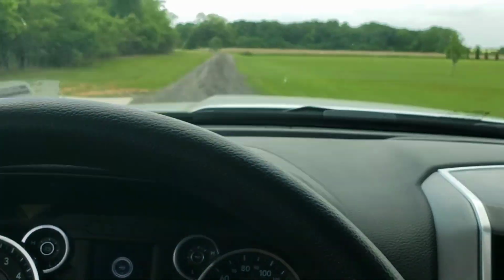Alright guys, let's start down this road and I'll explain on the way what all I've done to the pickup truck for you new people.